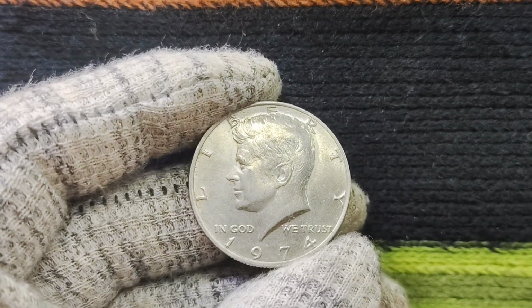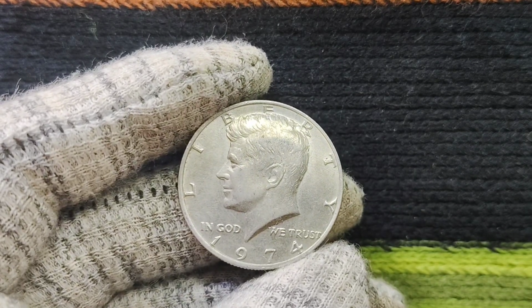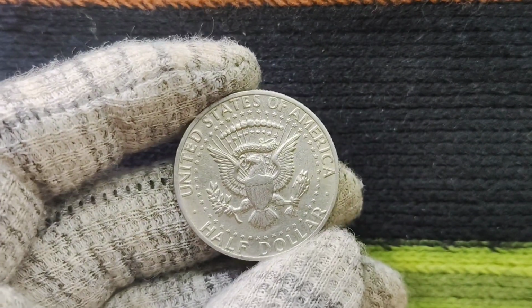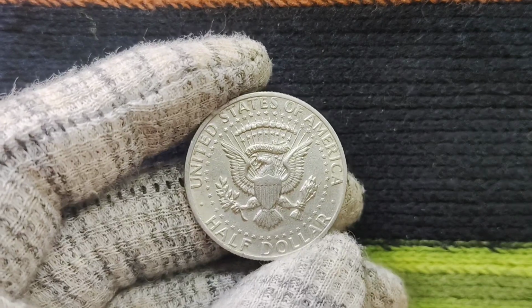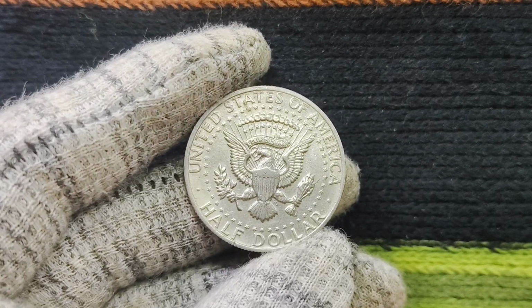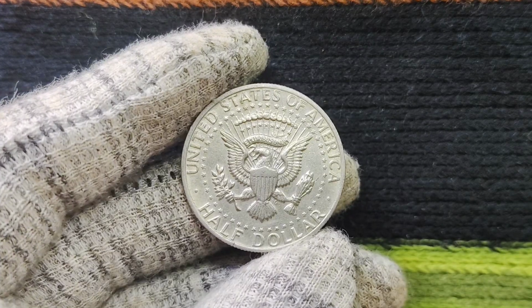Second, the condition of the coin. Collectors are always on the hunt for coins with minimal wear and tear, sharp details, and a lustrous appearance. If you happen to have a 1974 Kennedy half-dollar in pristine condition, especially one with deep cameo or proof-like qualities, you might be sitting on a goldmine.